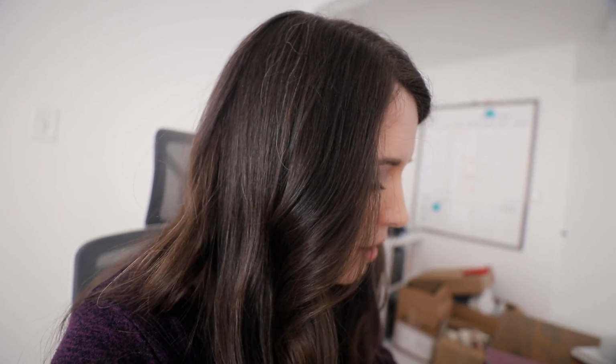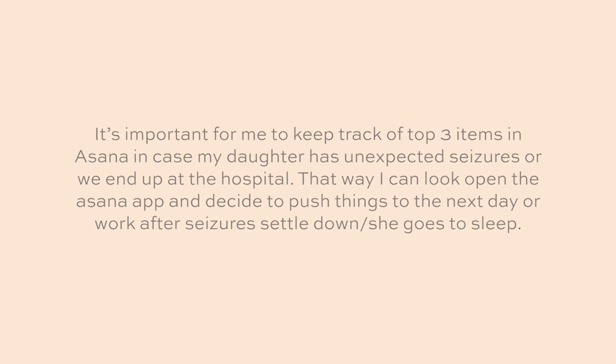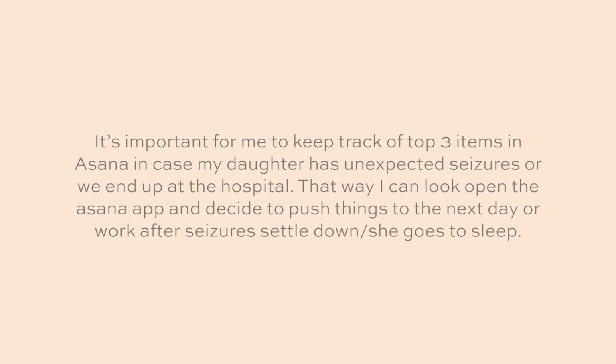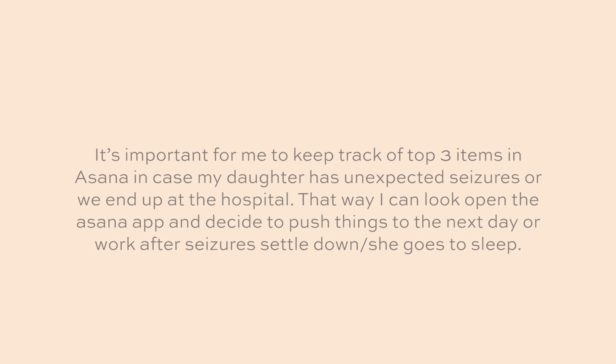So anything that's a top 3 that pertains to business, I'm going to put in Asana, because I want to make sure there is no workaround. My mind cannot get away from it. It has to happen. So I'm going to add the sales letter review from Ashlyn and the photos of the Full Focus Planner bold line into Asana. This is also where your systems comes in Asana.